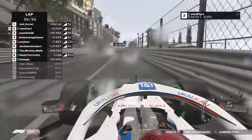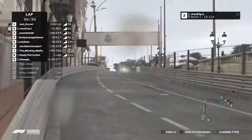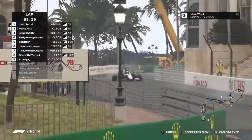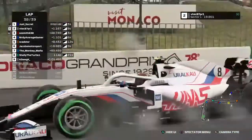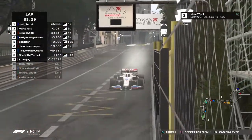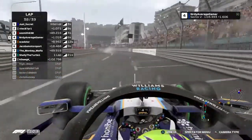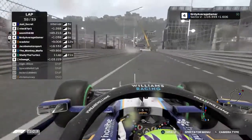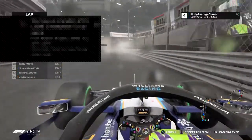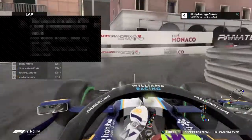Secret struggling to get the traction down. Oh, and VTEC's gone in the wall. And that's surely going to be it. As you can see, even though the end plate looks fine, you can see the understeer through the first couple of corners. So that has just relieved the pressure for Secret ahead. It was an intense fight for almost the entire second half of the race. But looks like Secret is going to just about hang on.